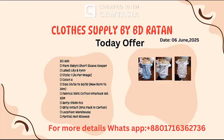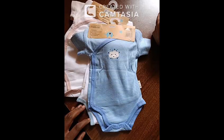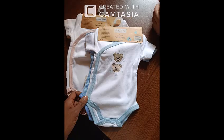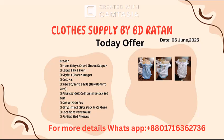Anyway, friends, today I have brought you a small product. The product is baby short sleeve keeper. I am telling you the details of the product. The product's name is baby short sleeve keeper, brand Lily and Lian. Total quantity 70,000 pieces. Style 1 as per image.